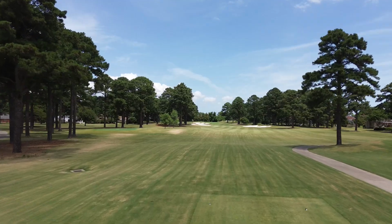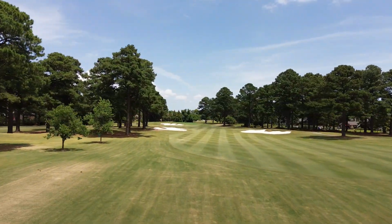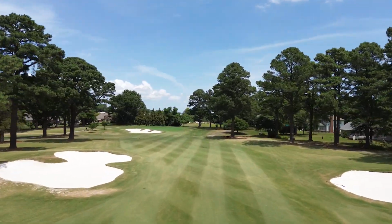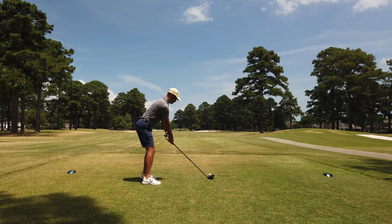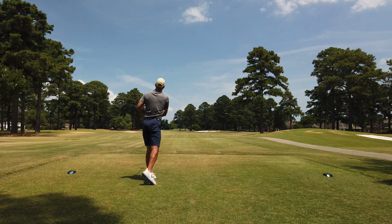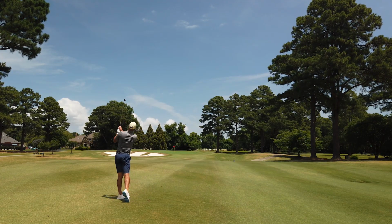Number two is another opportunity for a birdie. There are two bunkers that frame the fairway that you need to contend with. Many players will be able to carry them, but many players also might be challenged by them. I was able to, I think, carry the one on the left. This ball drifted a little bit left on me and ended up in the middle of the fairway.